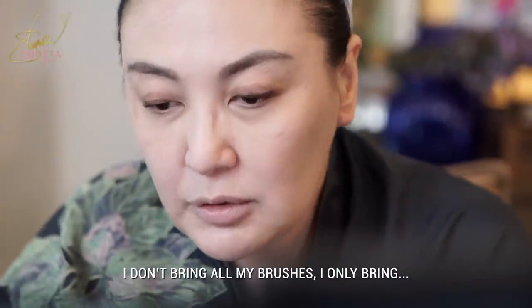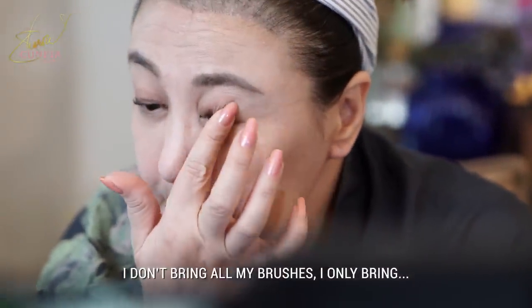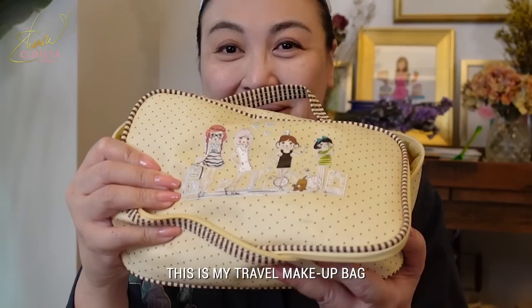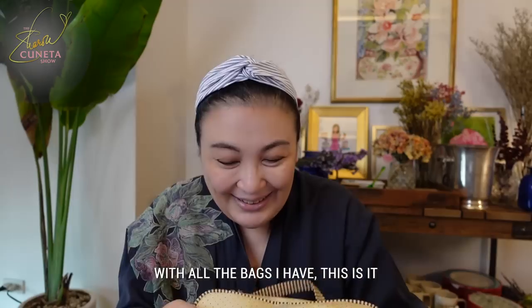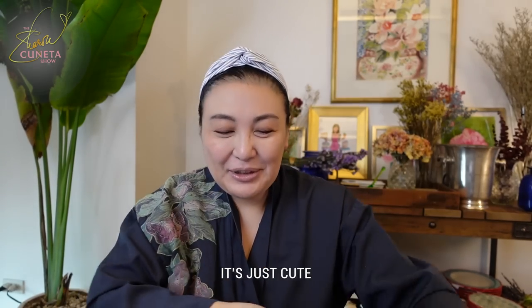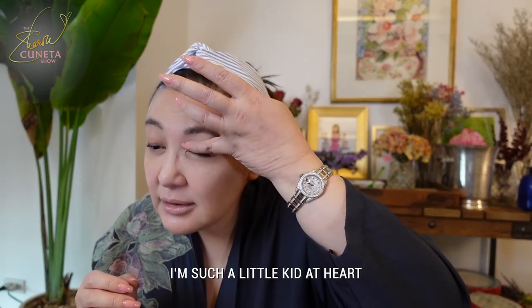See, I don't kasi bring all my brushes. I only bring the, lalo pa nagka-travel. By the way, this is my travel makeup bag. Ito. Sa dami ng baga. Cute lang. I'm such a little kid at heart.